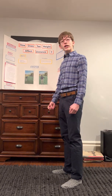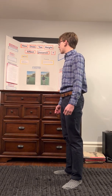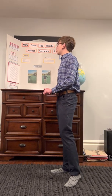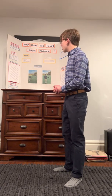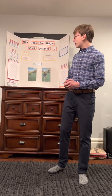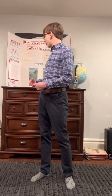The variables used in this experiment: the independent variable is the tee height, the dependent variable is how far the ball will travel, and the controlled variable is the use of the same driver or golf club. My hypothesis before doing the testing was that as the height of the tee grew, the distance would increase along with it.